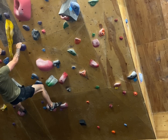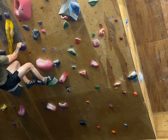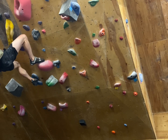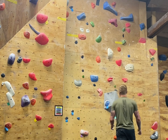This next one, I am not really following a path. I'm just trying to get comfortable on this type of grade. And I actually do get to about here, and I think I ripped my callus, which was a little painful. And at this point, I'd been going for about 3 or 4 hours, so my forearms were super tired. And there's my callus. I kept going, though. Still wanted to get some practice.